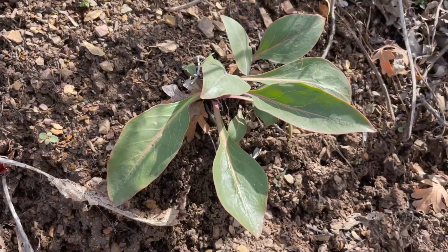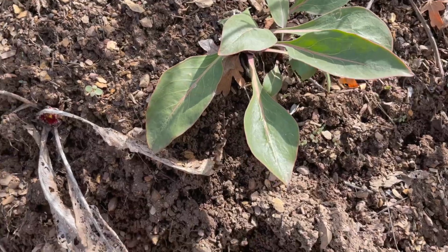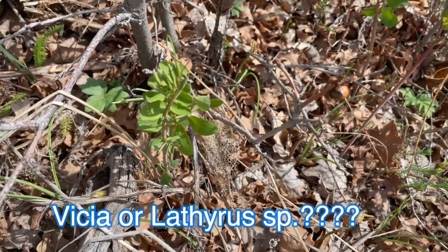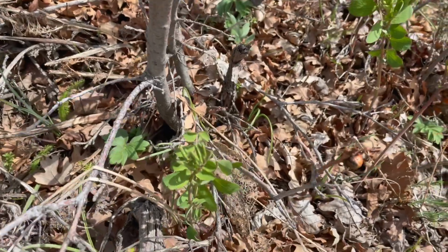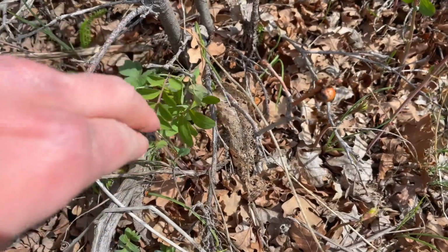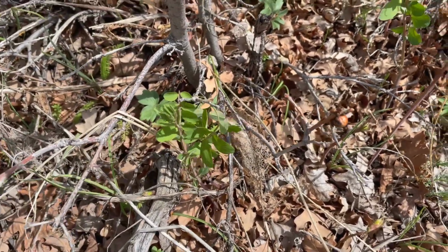I'm seeing a few of these plants too, which are fairly good size, but I have no idea what it is at all. Like I have no clues. So again, I'll have to come back in a few weeks for it. All right, coming back to another plant where I'm not entirely sure what it is, but I'm guessing it's either a Vicia or Lathyrus. It's clearly a vining member of the pea family, Fabaceae. I'm gonna wait till the flowers to see exactly what it is, but that's pretty cool. I didn't know we occurred this far down in elevation.